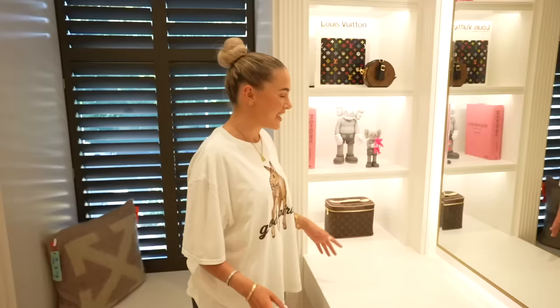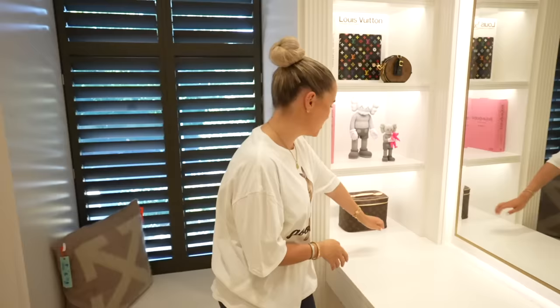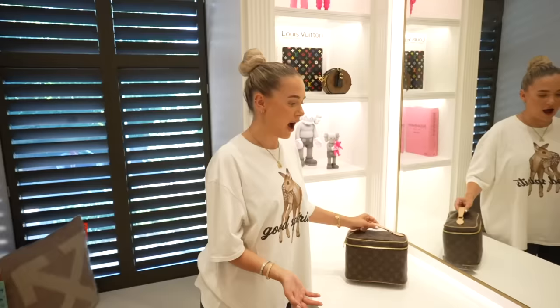Even to support the aesthetic vibes, I even changed my makeup bag from my clear Perspex one to this one here, so I can have it out on display and still reach for it every day, and it's super accessible. The only thing I will say, even though we spent so long designing this dressing room, I thought about every single aspect of it.